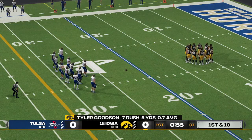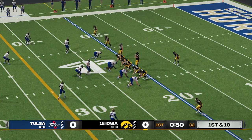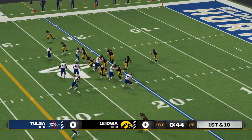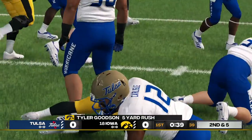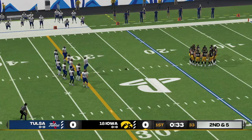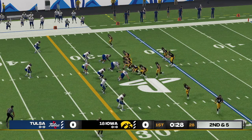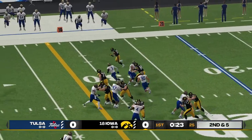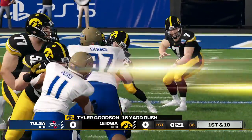Not a lot of razzle-dazzle here, but it gets the job done and picks up the first down. First down, 10 yards to go. Ball on the 22-yard line. Tackled after a decent pickup. Looking for the corner. He's to the 40, and he's shoved out of bounds at the 42. And that was an excellent run there.